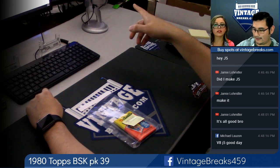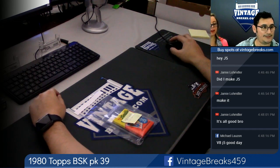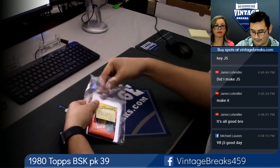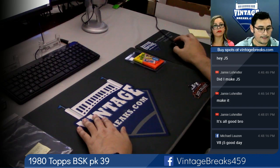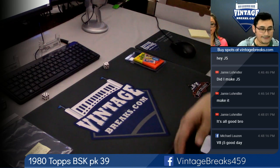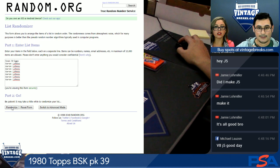Once I hit record, you're going to tell them the pack and the pack number. So we're like, hey, we're opening such and such. Ready? We're opening 1980s Topps Basketball Pack. Bag there, pack there. Dice roll first. Eight. Then we're going to hit the web browser and start our randomization. Good luck to Sean and Aaron. All right, eight times, here we go.